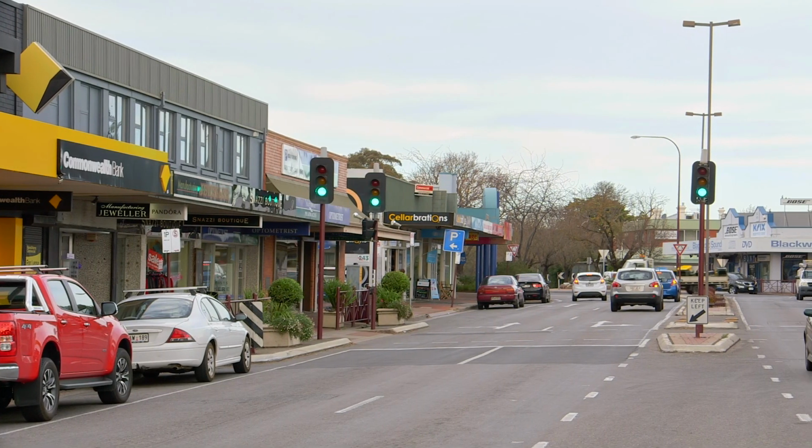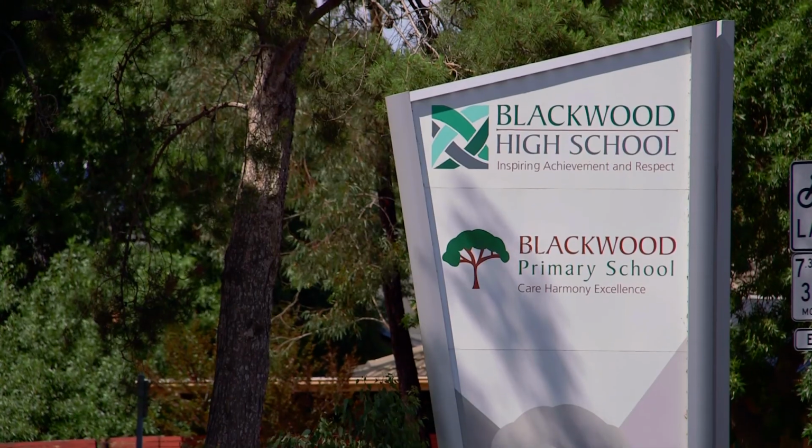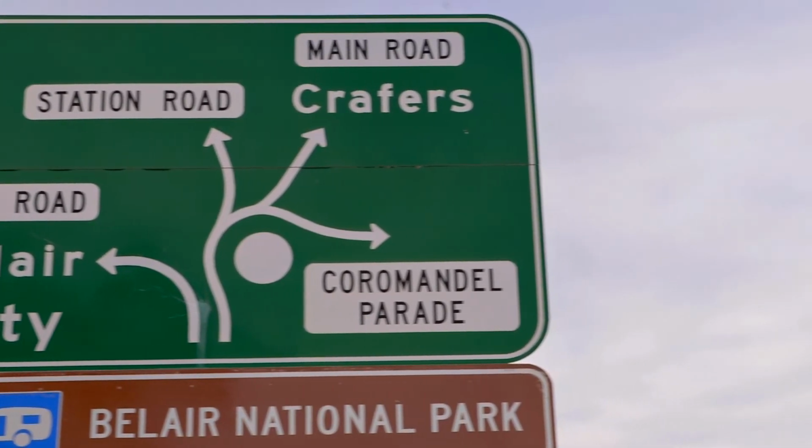From here, you really can walk to the shops, restaurants, schools and transport, particularly the train, which will take you right into the CBD. So as you can see, this family home really is a cut above the rest. If you're looking for a residence in the Dress Circle location of Blackwood, then this one is for you.